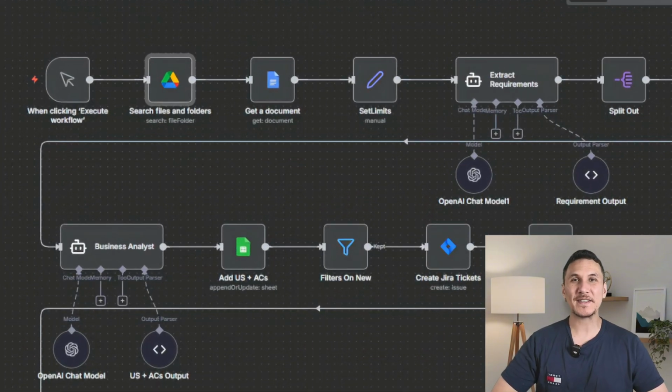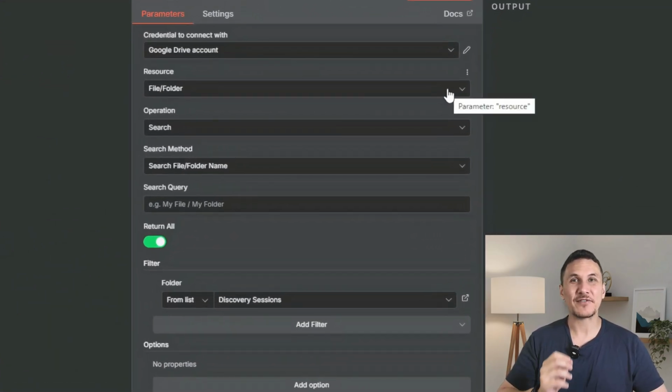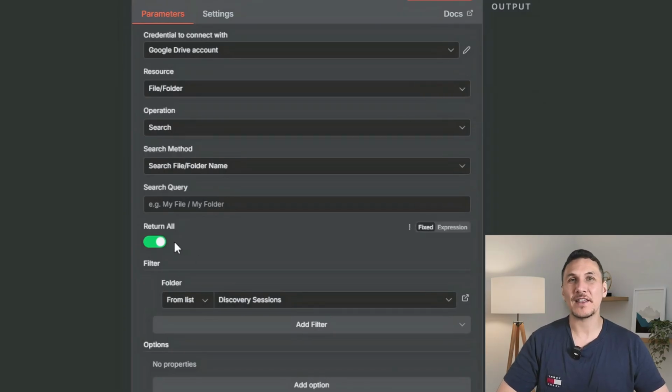Alright, so the first node we're setting up is the Google Drive search node. This is what lets the whole workflow know when you've dropped a new discovery file into your folder. Once you add the node, select File and Folder Search as the resource. Then select Return All so it grabs every file inside that folder. The important part is to make sure you're selecting the correct folder. Once it's added, this node will always return the latest file you've uploaded and becomes the starting point for everything else in the pipeline. Super simple, but absolutely critical. Without this node, the rest of the automation never starts.